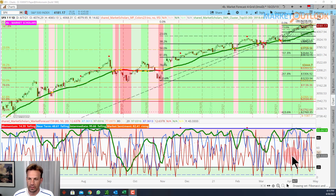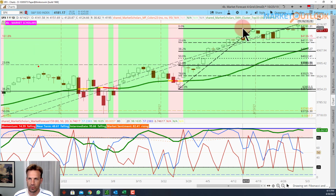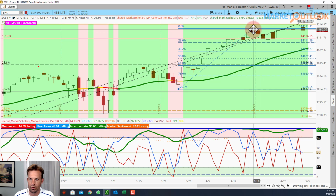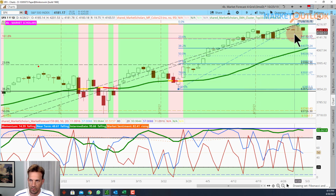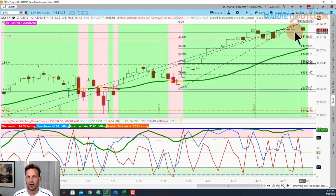All right, well, let's start off taking a look at the S&P 500 with the Market Forecast Indicator. As you can see, we do have a little bit of a drop finishing into the end of the week. But you notice we didn't close below any of this week's lows. So we held, and it was a pretty tight range.